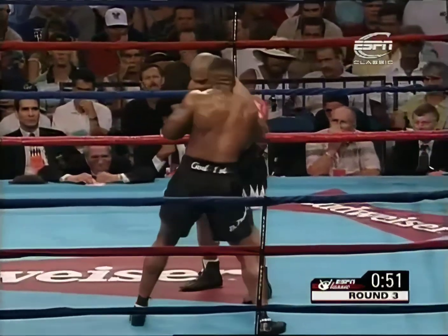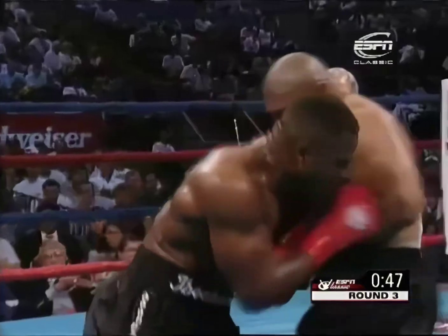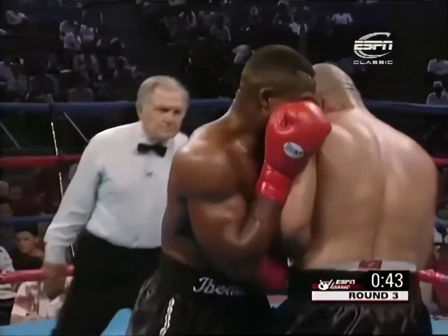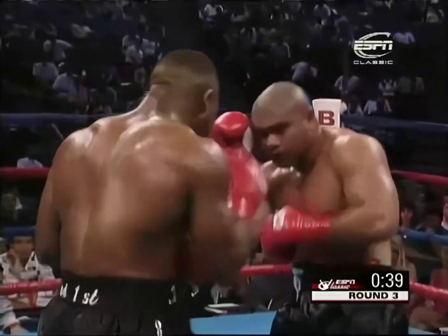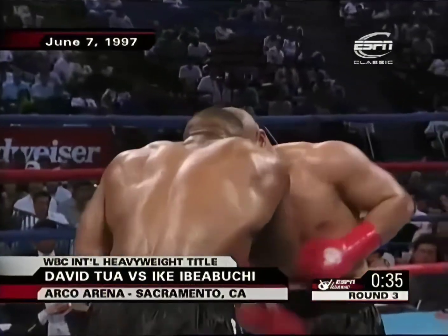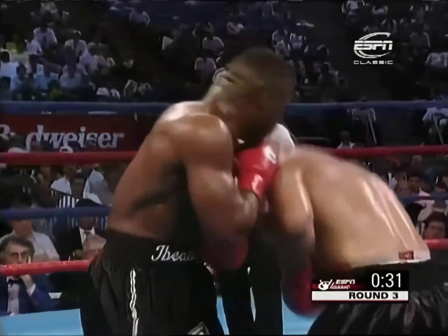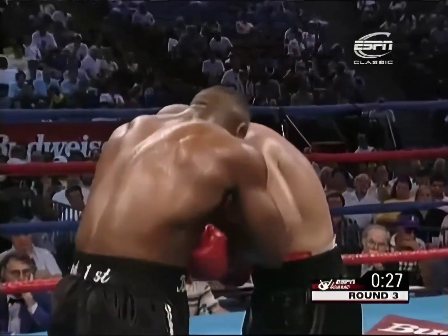Right hand over the top from Ibeabuchi against that jab of Tua. Ibeabuchi really hasn't slowed at all. And I also like the fact that he seems to have a good selection of punches. He uppercuts, he hooks to the body, he's got the right hand. He throws more uppercuts than the average guy. And he does a lot of different things in there. Two-punch combination. Went to the body with the right hand.